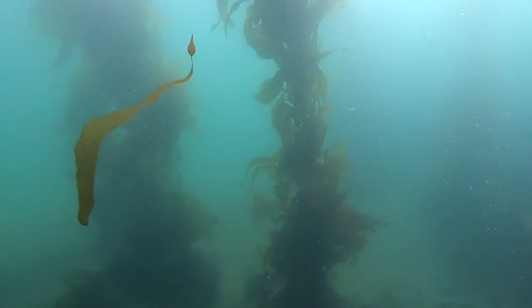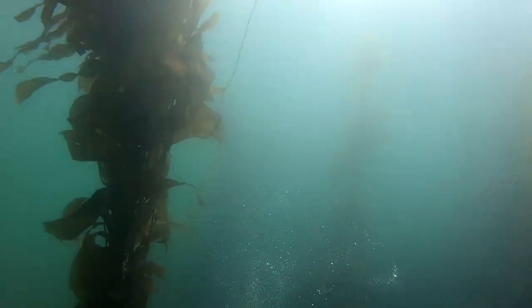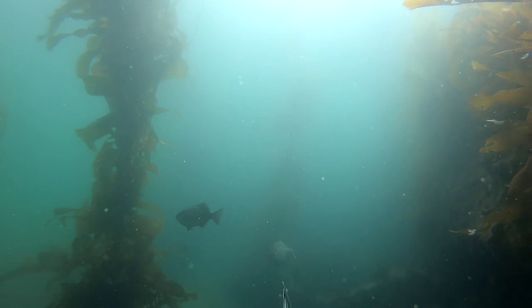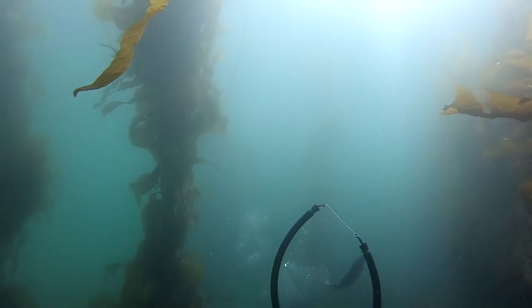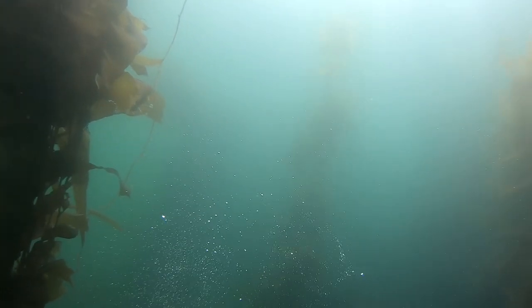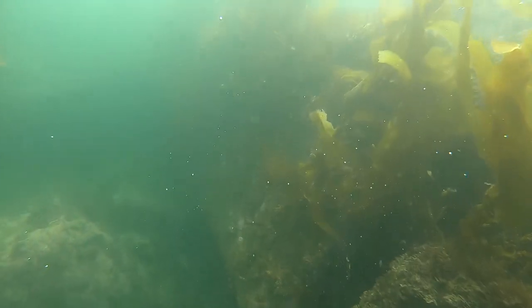Alright, so this is the second halfmoon I shot. It was a little smaller, but it's still pretty good size eating. Let's watch it in slow-mo. There we go. Honestly, all my shots that day were pretty good. All of them were headshots, perfect. But this one did swim around a little crazy.